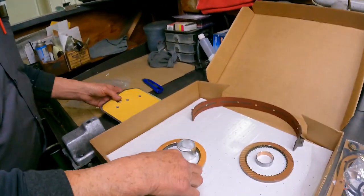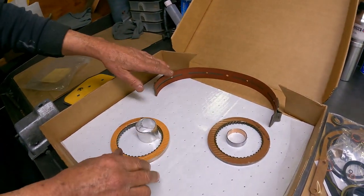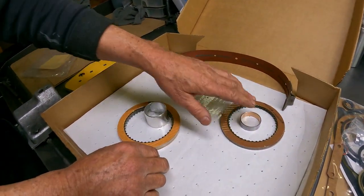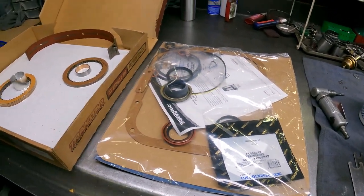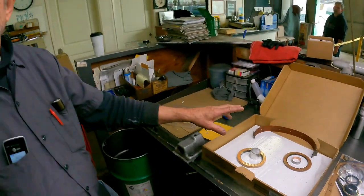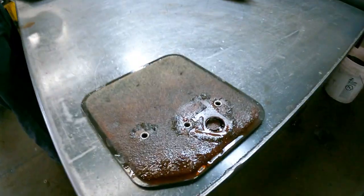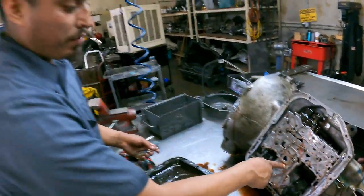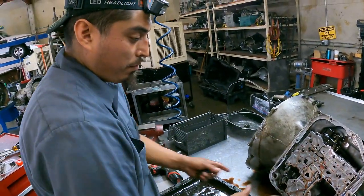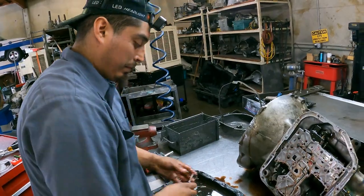And here we've got the clutches, clutch plates, band, support bushings, seals, all the gaskets and rubber. And the most important part that doesn't come in the box is the knowledge and understanding of how to put all the parts in the transmission. So there was more of the material that clogged up and got sucked in. You see it all here on the valve body, where the filter was sitting.